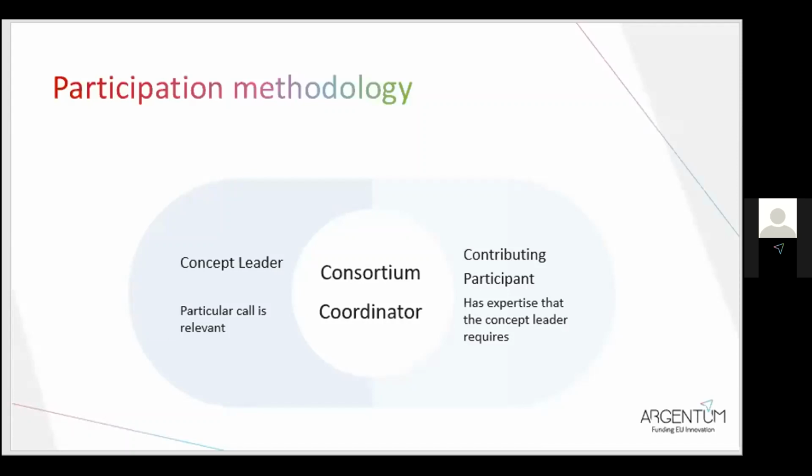The contributing participants come from different areas of expertise to work on their developments and in turn aiding the development of the application of the concept leader. Finally, a consortium coordinator is assigned to the whole project. This could be one of the participants in some cases, and in others, it is an external entity. It is up to the coordinator to target partners and to deal with all the procedures with the European Commission.